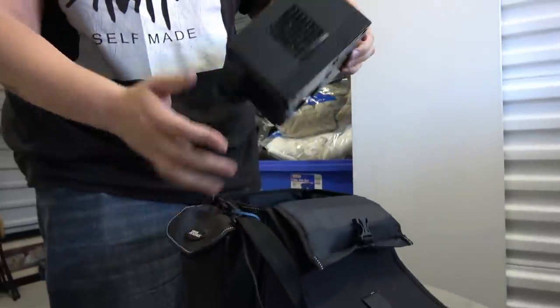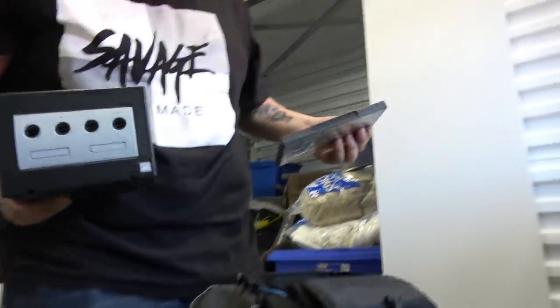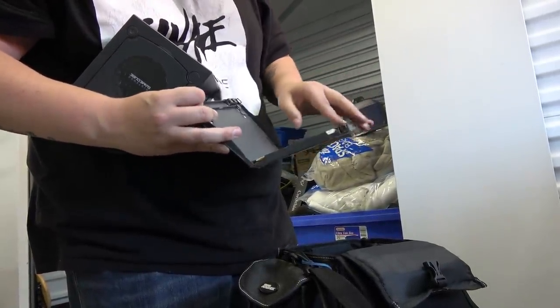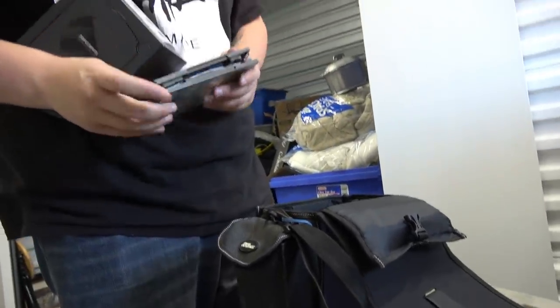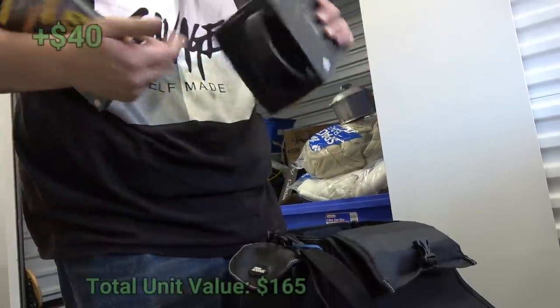A freaking Nintendo GameCube. Nice. Not much value anymore, but it's got a Pac-Man game with it. Where is it at? Little discs. They're in there. I said, not much value, but at least it's something cool to look at. Beats all the trash we've been looking at.